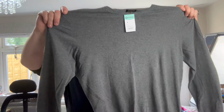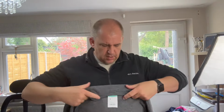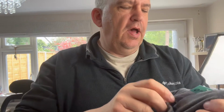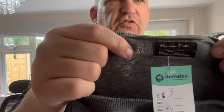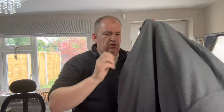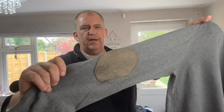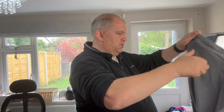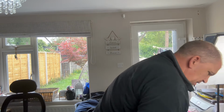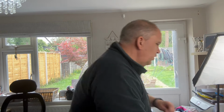Right, we've got another jumper. This one's a lightweight jumper by Massimo Dutti. Picked this one up, a little thick. So this was £3, so it's been reduced. But it's cotton and cashmere, so really lightweight, nice. It's got some arm patches on the back as well. And yeah, £3 for that one. So all good.